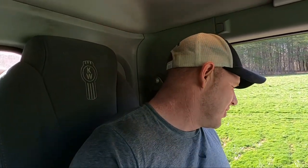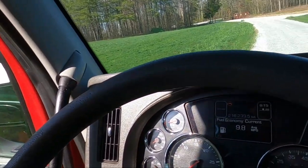So I did want a T800. I could not find one. I found one, someone else beat me to it. Ah, it's this sweet orange one. Anyways, so this is what we ended up with. Let's see here.